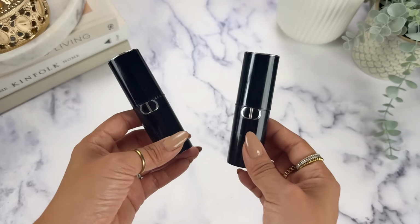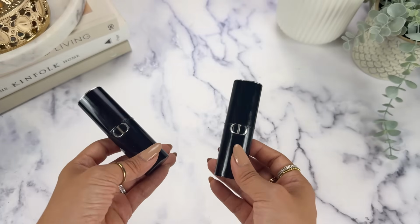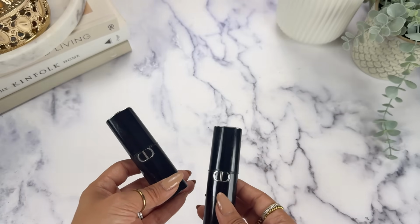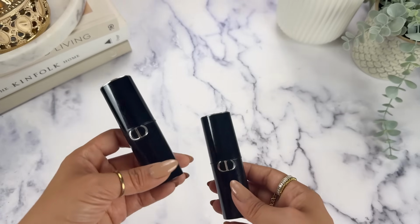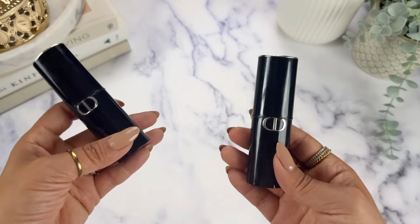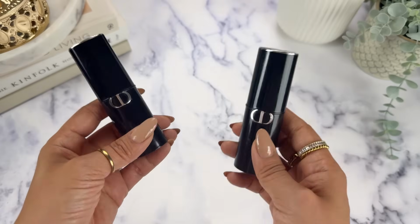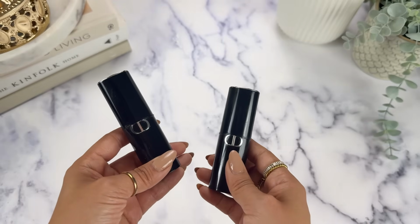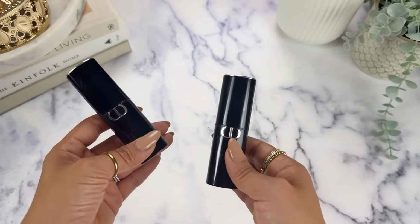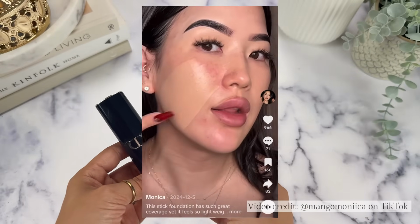Now, these had been released a while back, but to be honest, I was a little hesitant to get them because I've tried a lot of foundation sticks in the past, and I find that they're either super dry and cakey or they're overly creamy and greasy. But then I started to see people apply this specific one, and I was so impressed with how it looked on the skin. In this case, this was definitely a TikTok made me buy it situation.